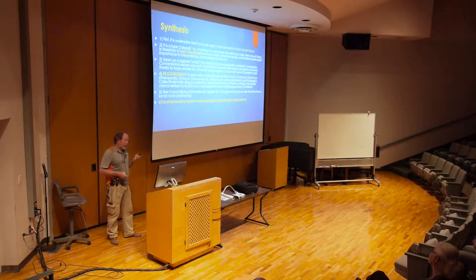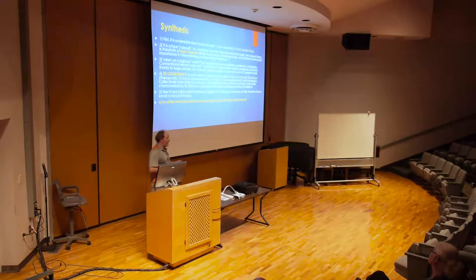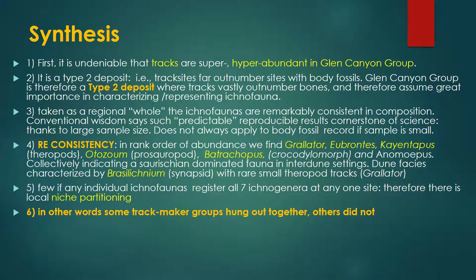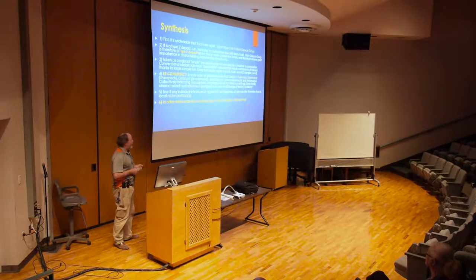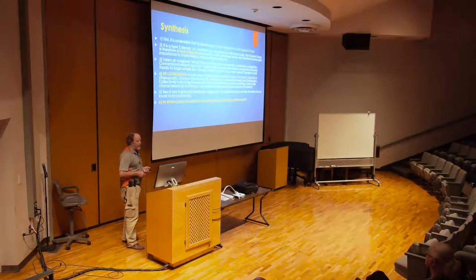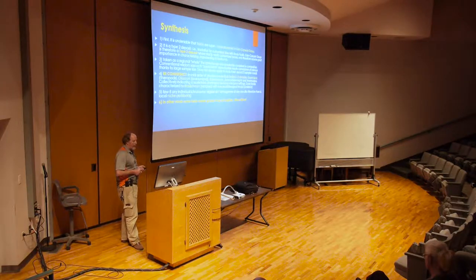The other thing which I think is important as we build databases, and everybody's mad about more and more information, more and more data, is that taken as a regional whole, the ichnofaunas are remarkably consistent from one site to another across the whole Glen Canyon group. And it's true in other major deposits like the Dakota. So we have remarkable consistency when we look at the whole ichnofauna, the big picture of the Glen Canyon.